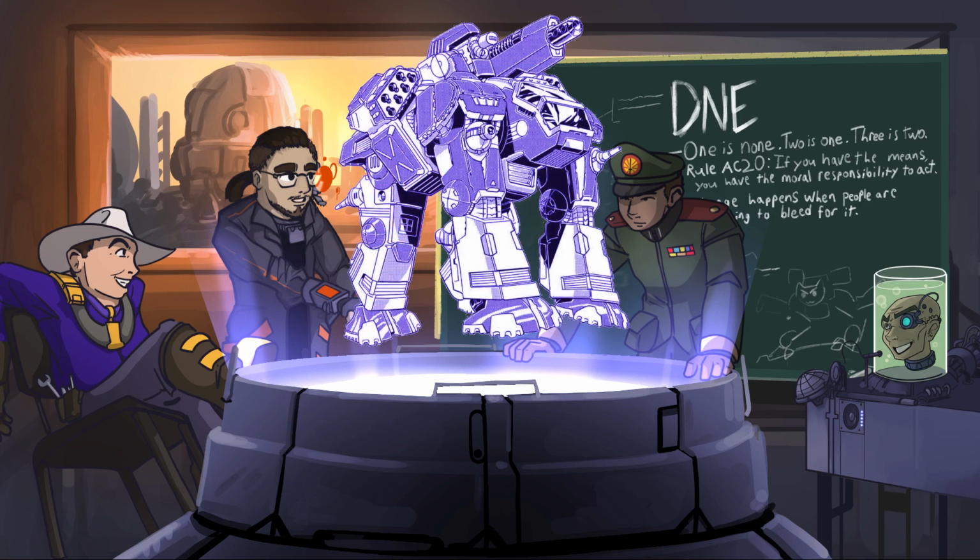GOL-5W, seen in 3071. And this is the Word of Blake version, and it is only around during the Jihad because it goes extinct for reasons that will be obvious in a second. It's got a movement profile of 4-6. It's got an improved C3 in the head. It's got a Guardian ECM in the center torso. It's got 3 medium lasers in the right torso and 2 plasma rifles in the right torso. It also has stealth armor, and it has 15 double heat sinks.